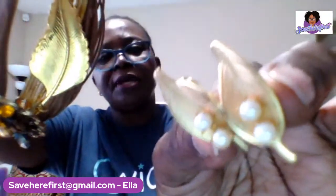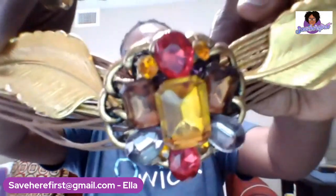Do you think this goes? Oh, my gosh. Look. You think this earring goes? Look at the earrings. Do you think they go with this because of the leaves at the end? Do you think they match this? Let me know, guys, what you think. Do you think I should pair them together or sell them separately?